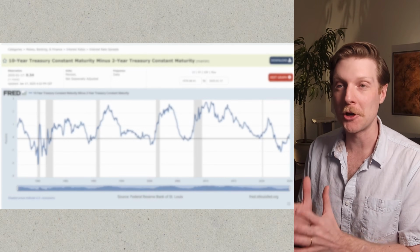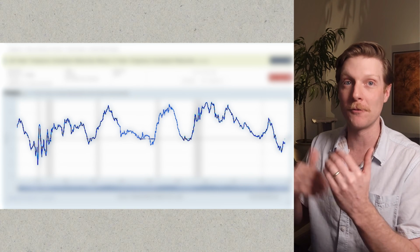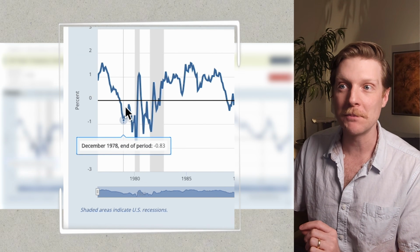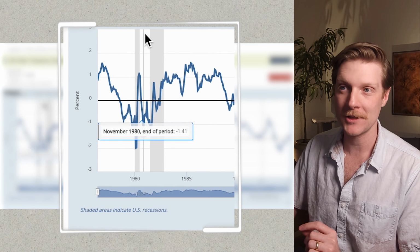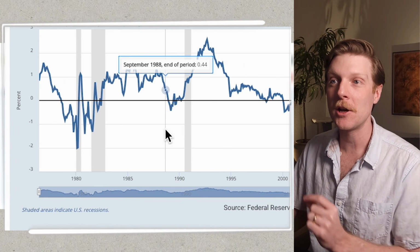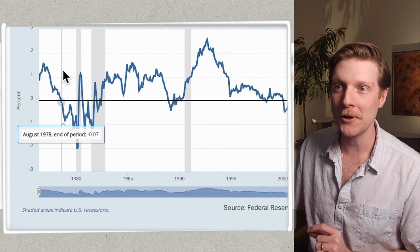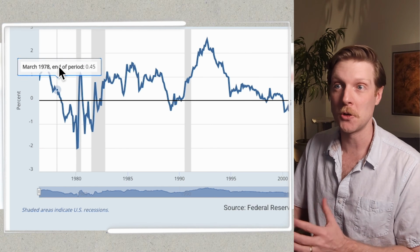So this chart here shows every time that the 10-year and the 2-year yields invert. And that is shown whenever the blue line drops below the 0-point axis. At that moment, the yield inverts. And all of these gray sections here show recessions. So every single time that the yield drops below 0 there is a recession within 2 years.